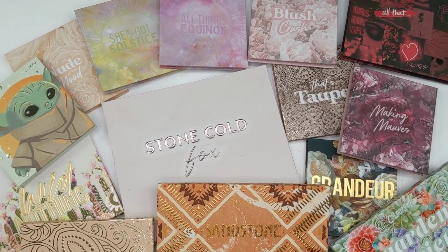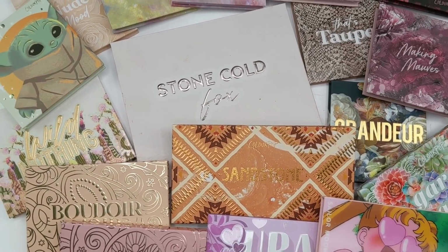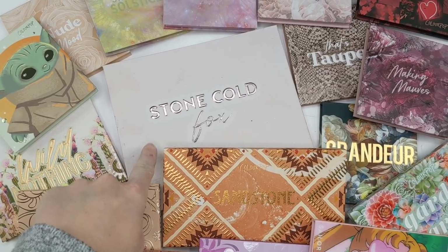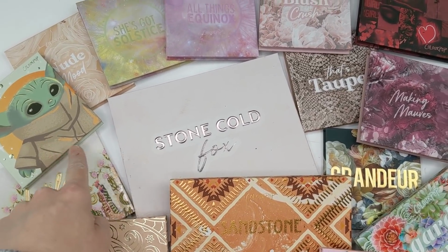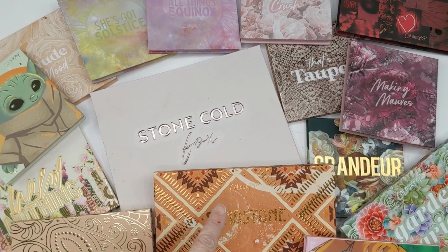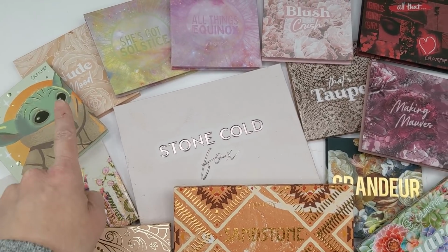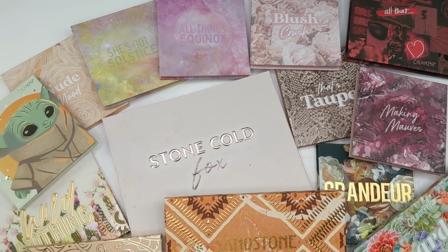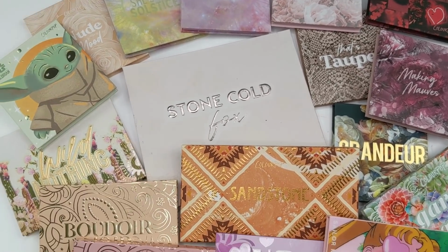Alright guys, so those are all of the Colourpop palettes that were released in 2020, and if you'd like to know my favorites, I would have to go with probably Stone Cold Fox being number one, also the Child palette, Taupe, and Sandstone. I also really liked the Wild Nothing palette, Nude Mood, and Blush Crush, so those are probably like my top six, but definitely with Stone Cold Fox sitting at number one.